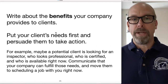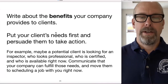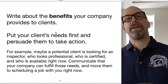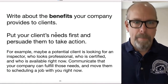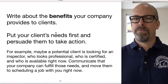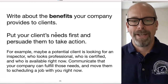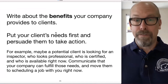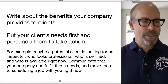Don't just throw a bunch of information on a web page. Write about the benefits your company provides to clients. Put your clients' needs first and persuade them to take action to fulfill those needs. For example, maybe a potential client is looking for an inspector who looks professional, who's certified, and who's available right now. Communicate that. Communicate that your company can fulfill those specific needs, and move them to scheduling a job with you right now.